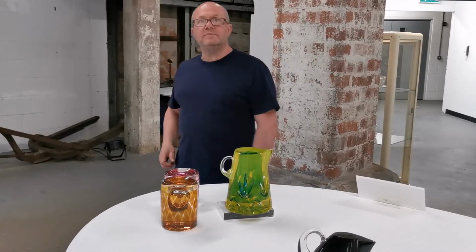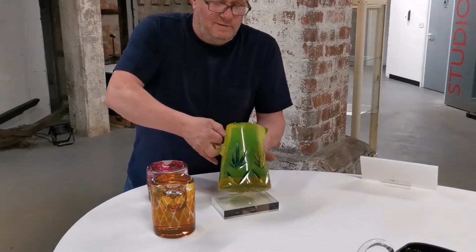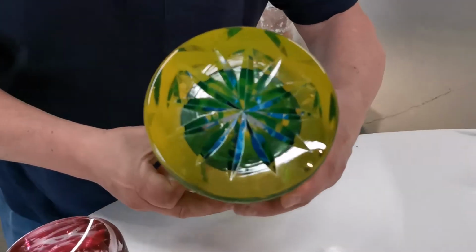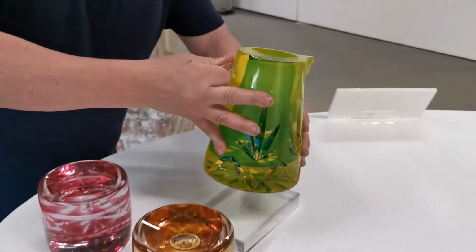You chuffed with that one? Yeah, I would be. It looks great. I'm really pleased. That for me is the wow when you look over the top and look inside. Let's have a look at the bottom. The bottom's beautifully cut. It's good stuff.